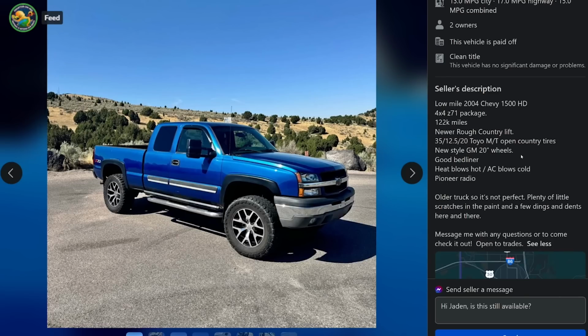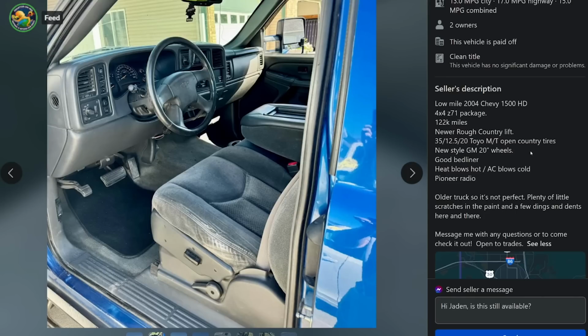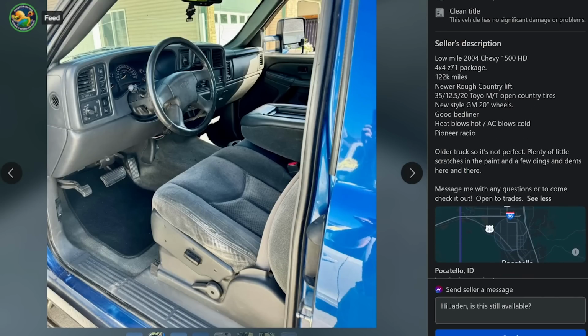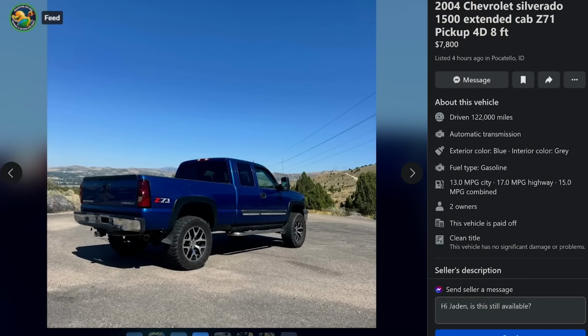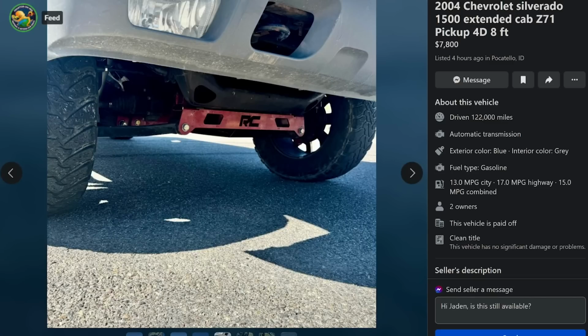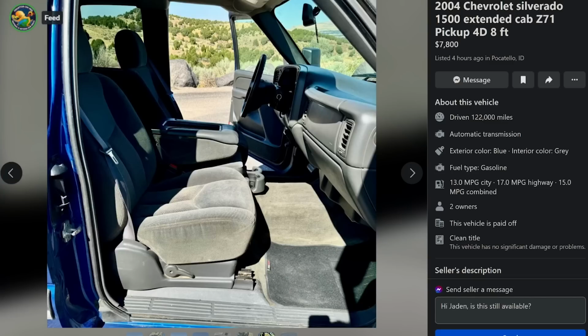New style GM 20-inch wheels, good bed liner, heat blows hot, AC blows cold, Pioneer radio, older truck, not perfect. Plenty of little scratches in the paint, few dings and dents here and there. Message with any questions or to come check it out. There's no mention of a salvage title, so you're already off to a pretty good start here. $7,800. It's a little bit higher than the $6,000 limit, but you said it was a flexible limit up to 10 grand.